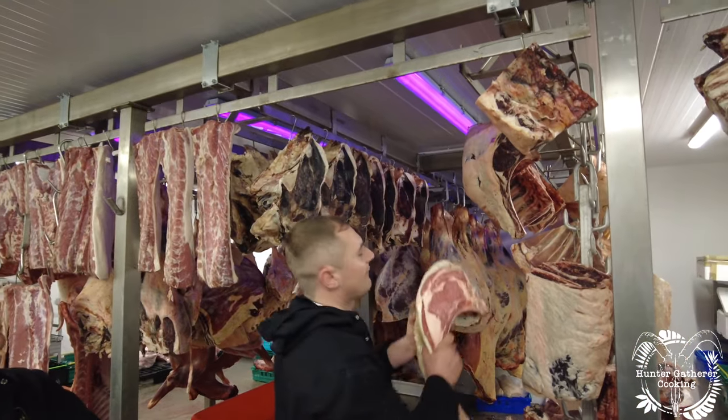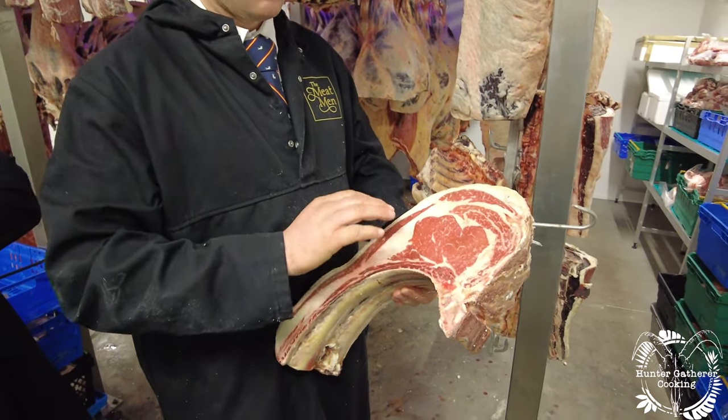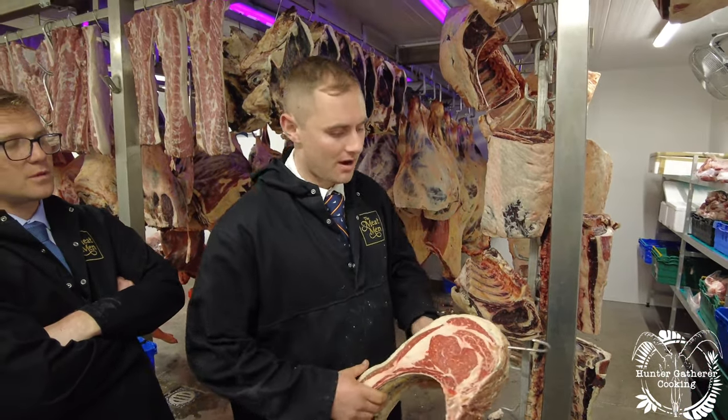For instance, that animal there, that was grass fed, it wouldn't be the colour of it, you wouldn't have the marbling in the meat, it wouldn't be full. It'll be leagues apart, wouldn't it? Yeah, it'll be completely leagues apart.